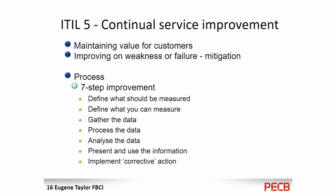You can go to the ITIL library and have a look at it. It's these 7 items here: define what should be measured, define what you can measure, gather the data, process the data, analyze the data, present and use the information, and implement corrective actions. There's not always corrective actions. It might just be a nice to do thing. You're not correcting anything, you're just adding something in. So they do talk about this implement corrective action, but it doesn't necessarily have to be corrective in itself. So it's not always about problems, but anyhow.